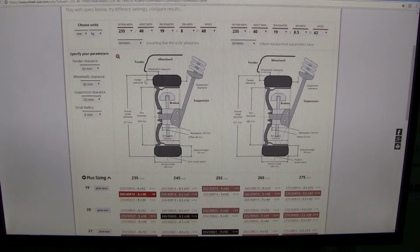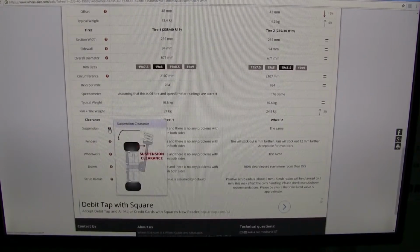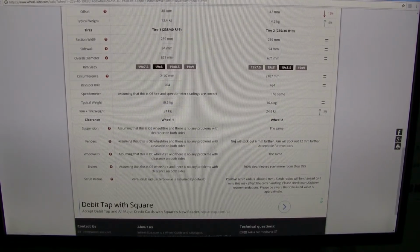Now they actually show you in the picture that this one looks wider, and explain the fender clearance and wheel well clearance. Go to the bottom. As far as the suspension goes, you're going to be the same. On fender clearance, it says the tire will stick out 6 millimeters farther, the rim will stick out 12 millimeters farther, and it's acceptable for most cars. Wheel well is the same because you have the same size tire.